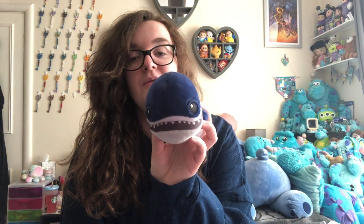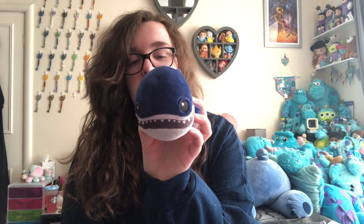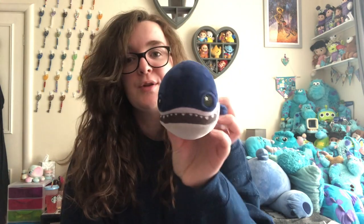But I did manage to get the regular completer. So the regular completer was Monstro the Whale from the Storybook Boat Ride. I bought it without a tag, but I'm not particularly bothered that I don't have the tag on it. I did used to take them all off. I've only recently started keeping them on. So Monstro the Whale is really cute. He's got a big toothy grin, and obviously he's a very iconic character from Pinocchio.